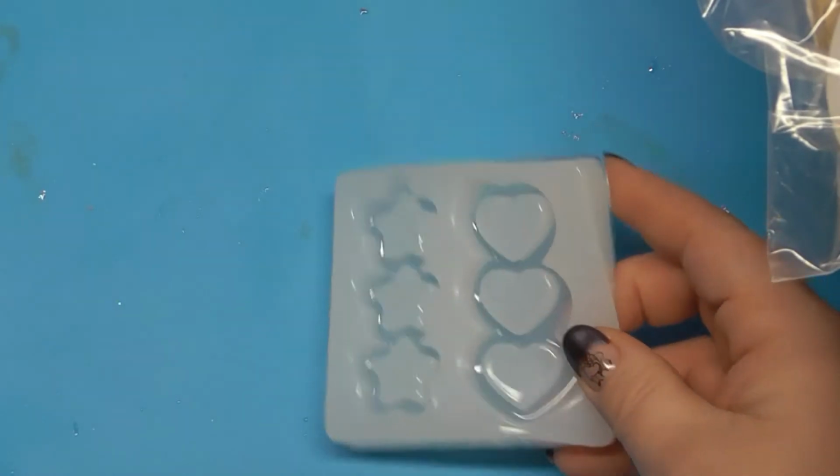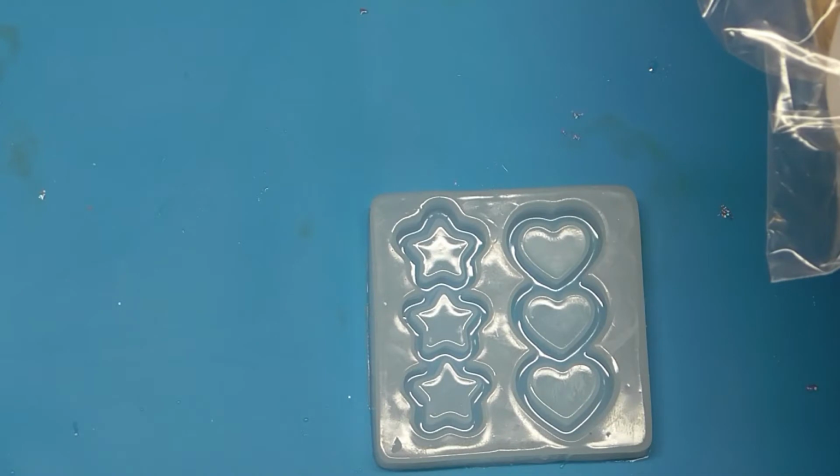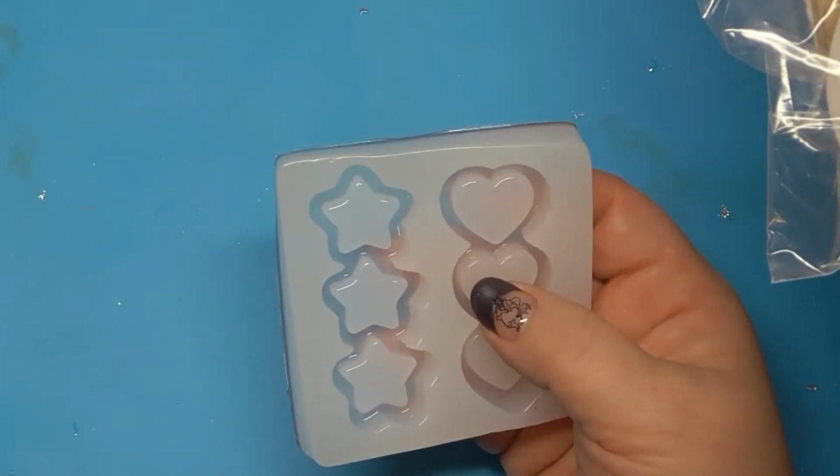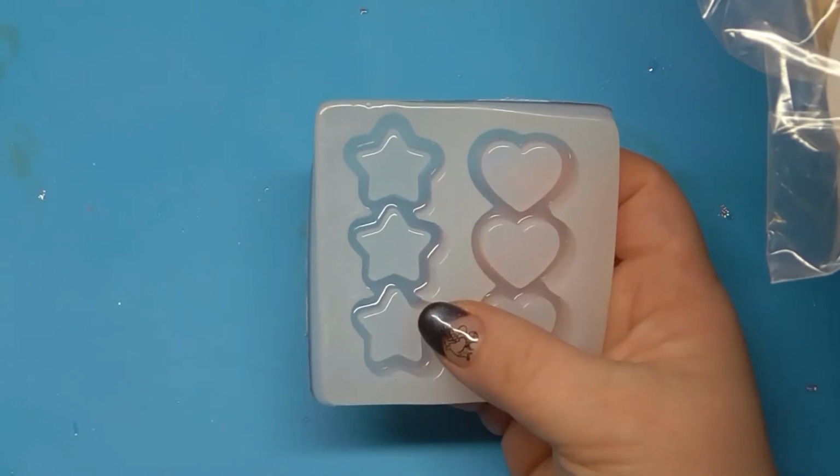And then let's do this big one. So this big one is from the GuessWhat Store. I ordered it November 25th and I got it January 4th. This is a little shaker mold. So see, it's like a heart one and a star one.